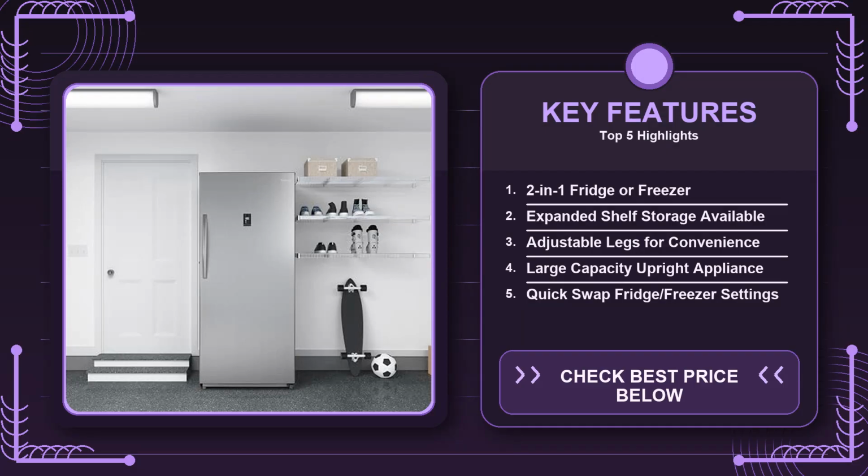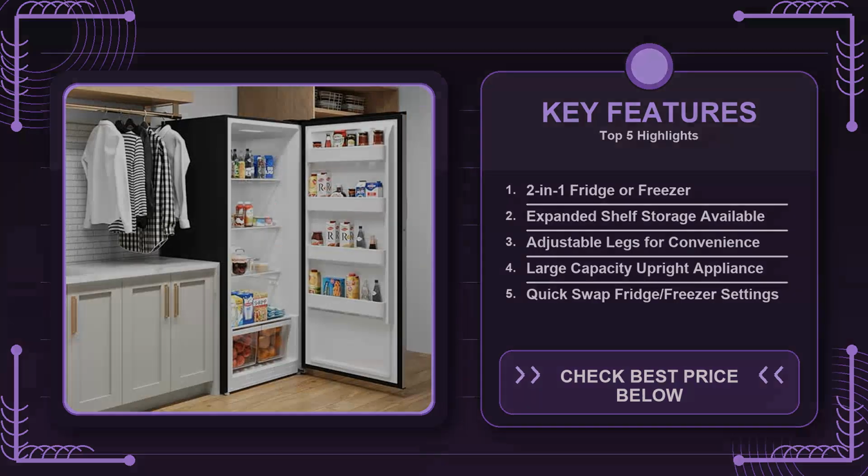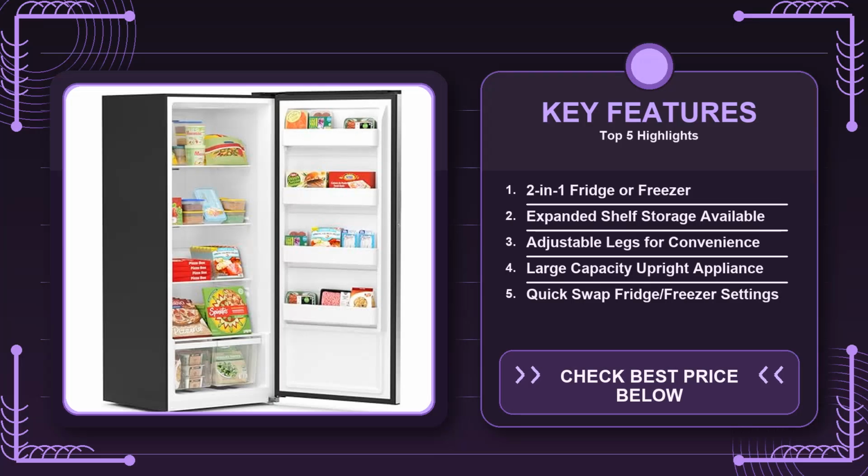On the flip side, if you live in a studio apartment where every square foot counts, the upright shape still requires a dedicated vertical space about 4 feet tall, and the footprint can be a tight fit against other appliances.